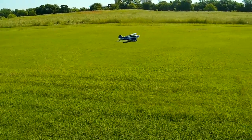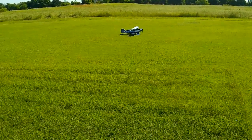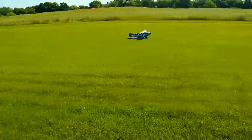Yeah, right turn looks real good. What about left? What do you think about that engine? I'm going to do a ground test. Taxi.